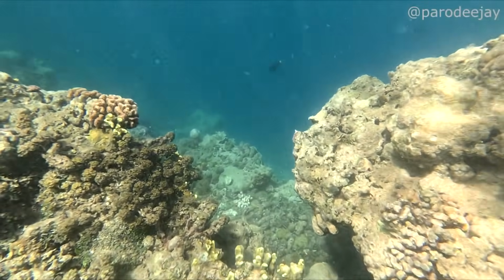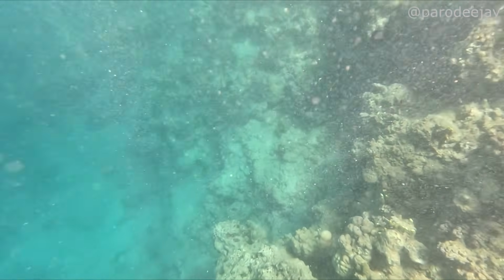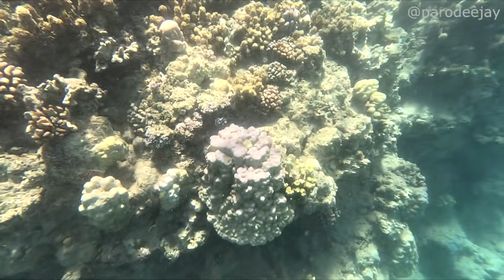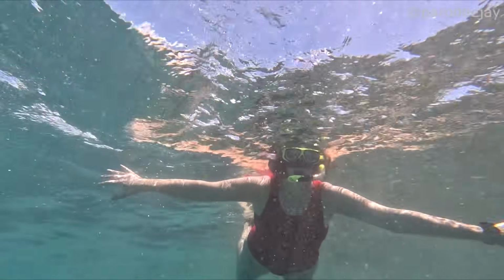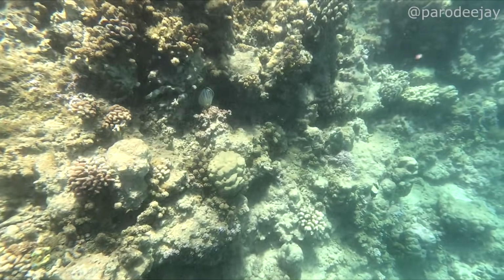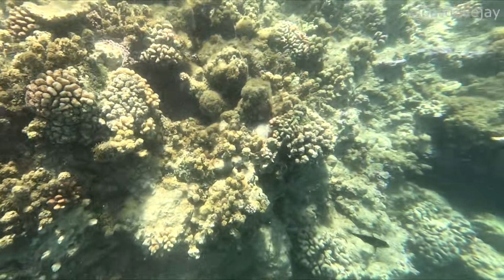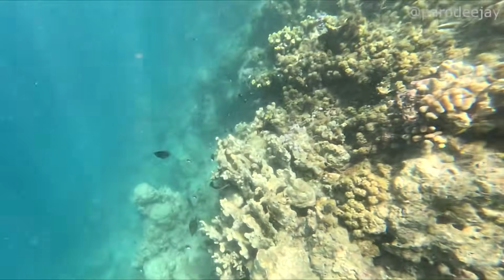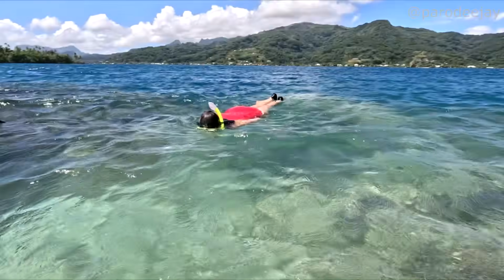Look at the dolphin. Oh, it's gorgeous. Look at the healthy tail. Oh, it's cool. It's so cool. She ventured out to the deep and lived to tell the tale.